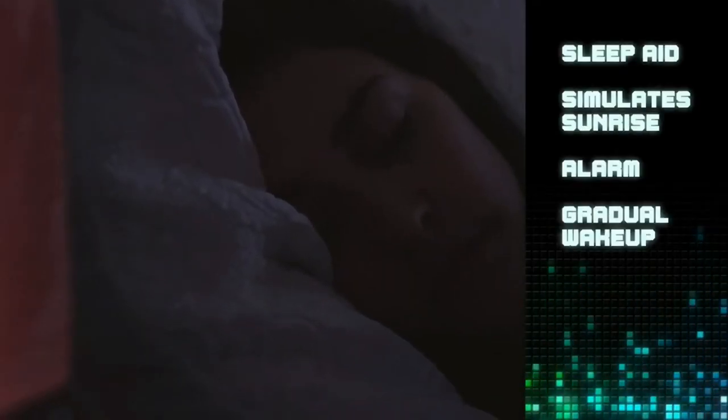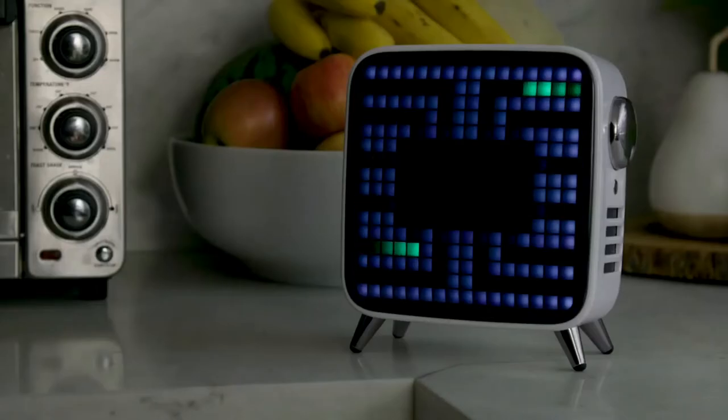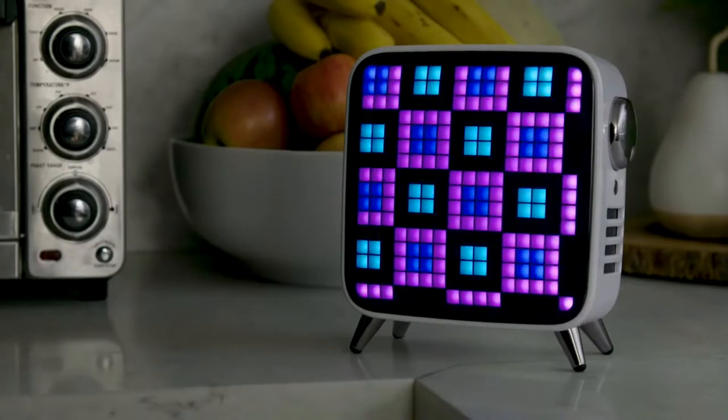And enjoy better sleep with TiVo Max's Alpha Wave White Noise Tracks and soothing light waves. Don't let your Bluetooth speaker be a black spot in your life. Light up your audio with TiVo Max.